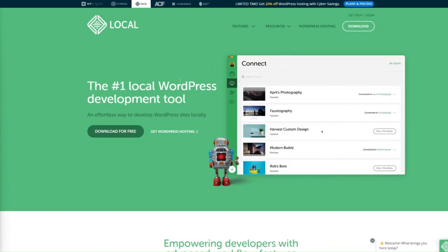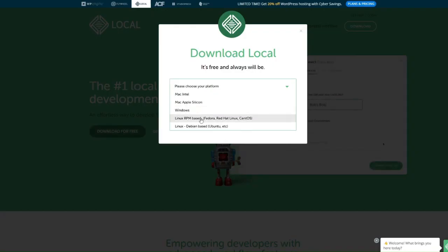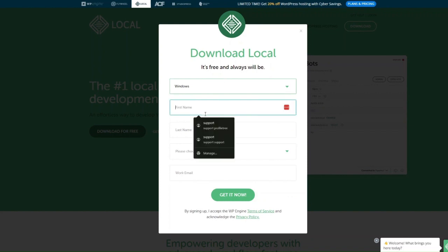What you want to do is go onto the website. You just want to click on download for free. And you just want to click on your platform. Again, it's on Mac, Windows, and Linux as well. But you just want to click on whichever software works for you. And then you just need to fill in your name, your organization type, and your work email. And then it'll automatically download. It's completely free. You just need to fill in those details. And then you can start with Local by Flywheel.